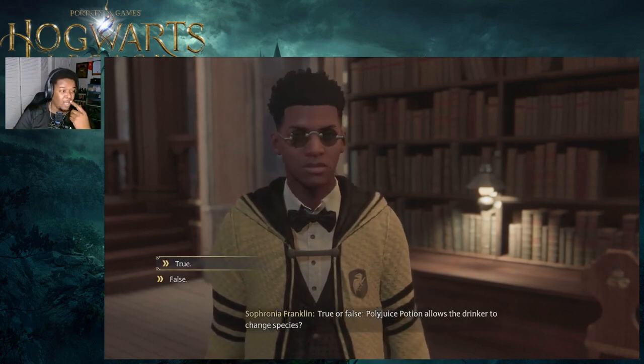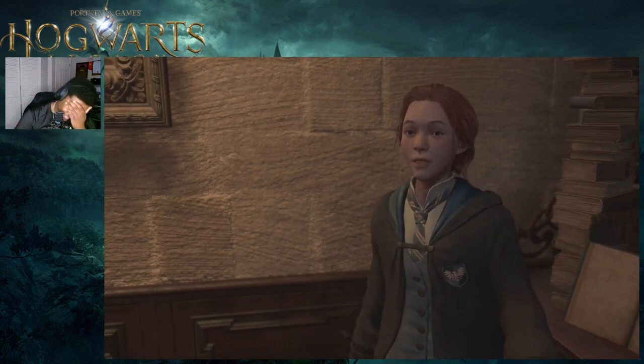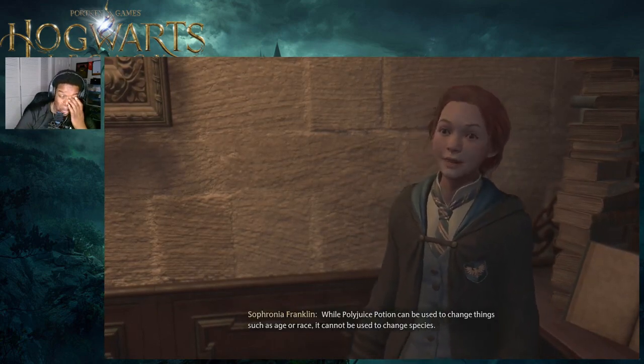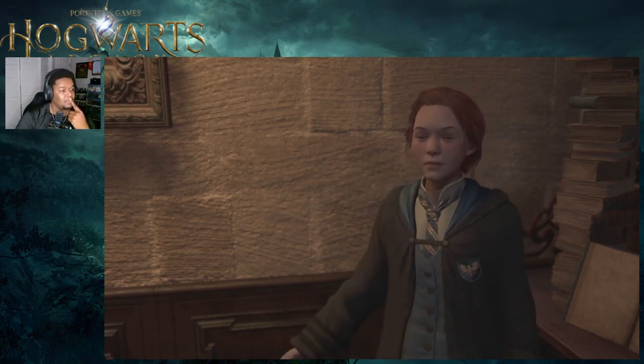Polyjuice? I guess? Polymorph? True. Actually, oh my God. Answer was false. One polyjuice potion can be used to change things such as age or race. It cannot be used to change species.